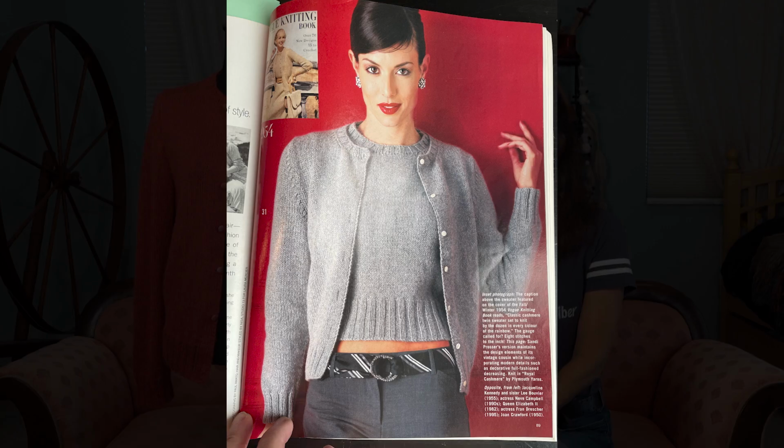Now, because it's such a great yarn, I wanted to just show off the yarn. Perusing my collection of Vogue knitting magazines, I came across this pattern. This actually is part of a set. It's called the Twin Set, Pullover and Cardigan, and it is from winter 04-05. Now, you can get it online still.